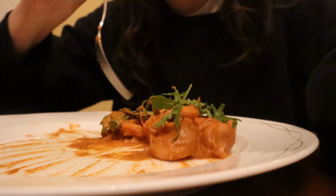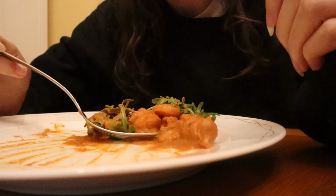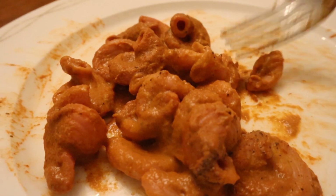Anyone who has it is just blown away, because that's how sensational it is. And we all devoured that down to the last little bit. And it's really good with the arugula, actually. Like, I really enjoyed... Arugula just adds to any dish. And then I had to have seconds because, you know, pasta.